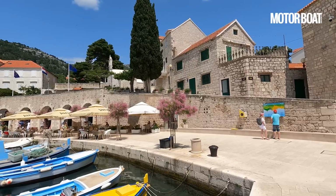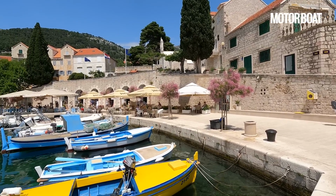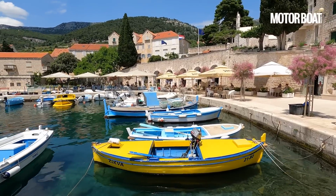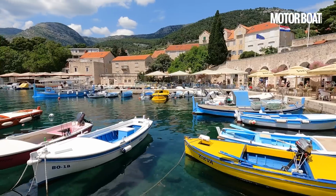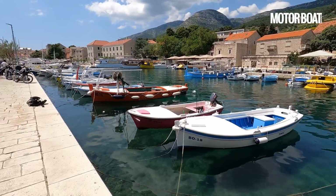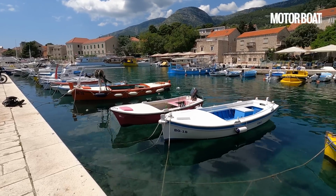One of the beauties of cruising in Croatia is that round every corner there appears to be another perfect little spot. This is the local fishing port in the harbour of Bol on the island of Brac. And everything is built out of the local Brac white marble, which gives it a wonderfully clean, bright look. And with that turquoise sea, it's just a perfect little slice of paradise.